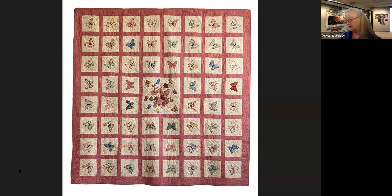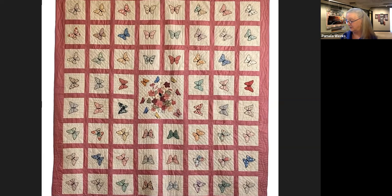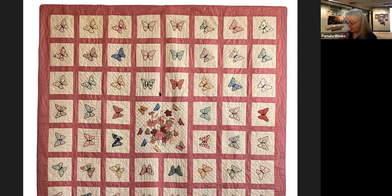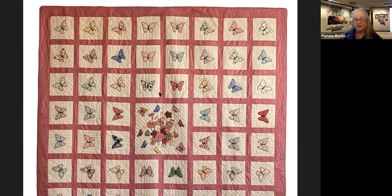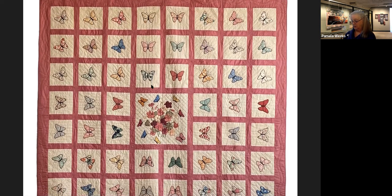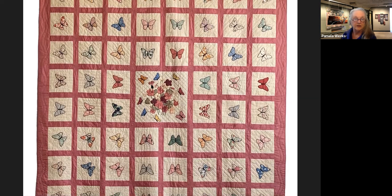I'm trying to get to my description here, but what I love is the way this artist chose to put a bouquet of pansies in the middle of her quilt. I know I have it. Just give me a second here. So the other thing that's marvelous to me about it is, is that it there? Yes. No, it's not. I'm not finding the label.